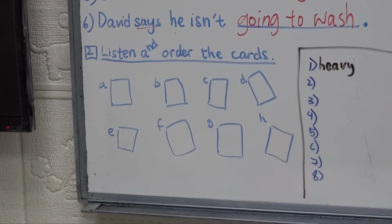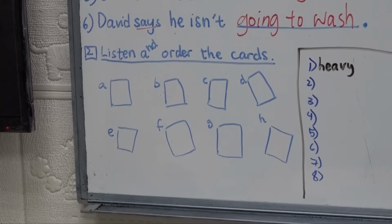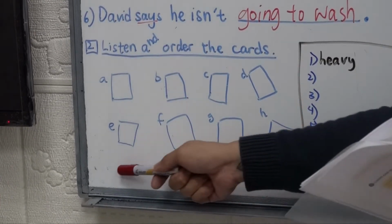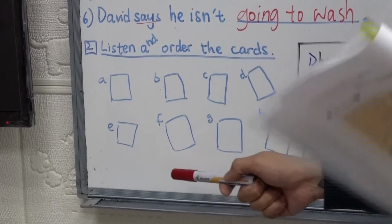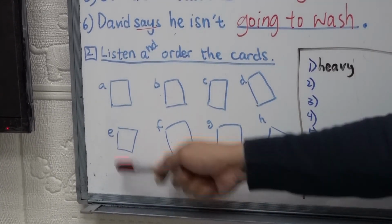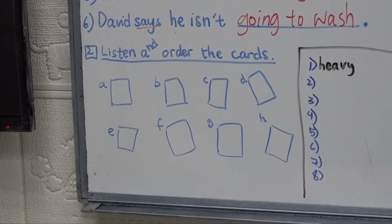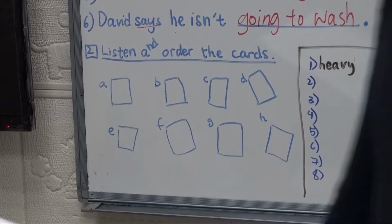1 by 1. I'll just play it once and then we will check the answers together. Alright, so are you ready? Please take up your pencils and listen carefully. If you don't want to write 1, 2, 3, 4, 5, 6, 7, 8, you can write down which one comes first. For example, if G comes first, you write down G. If H comes second, you write down H, okay? So you can write the numbers or the letters. We will check the answers together. Alright.